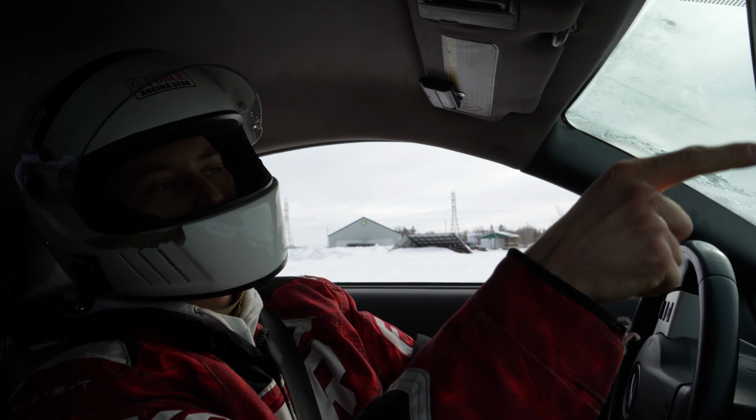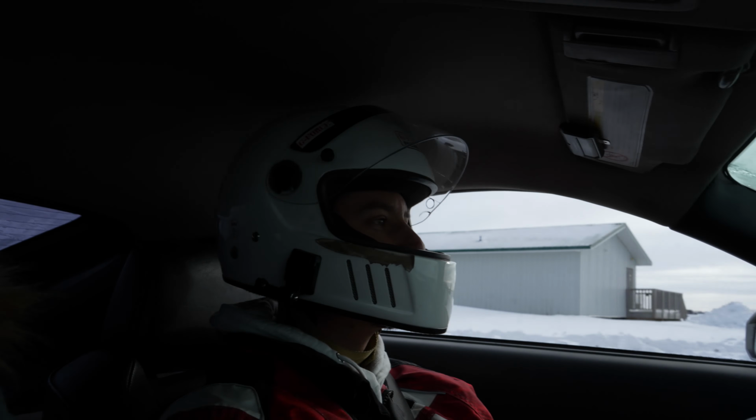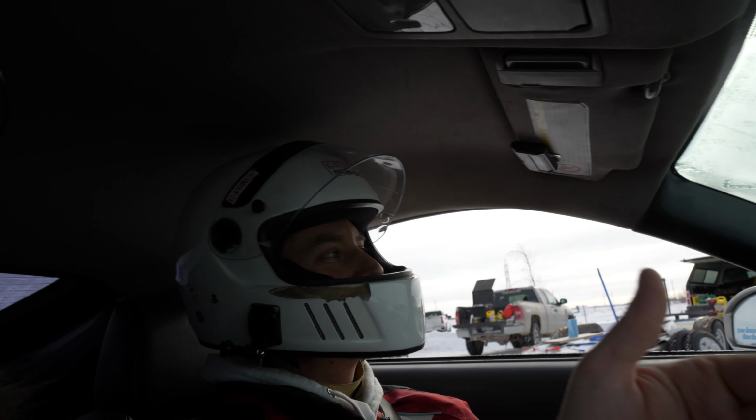And that's supercharged too. A supercharged Miata. He's on studded tires. Man, that's so sick. That's honestly the best thing in the world, when you're that close, right on another car.